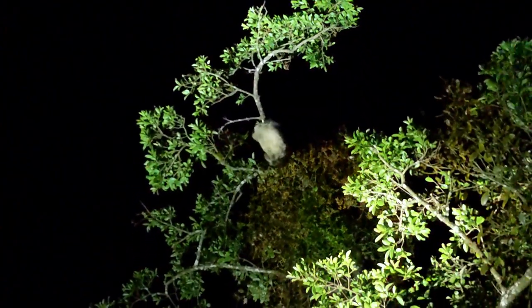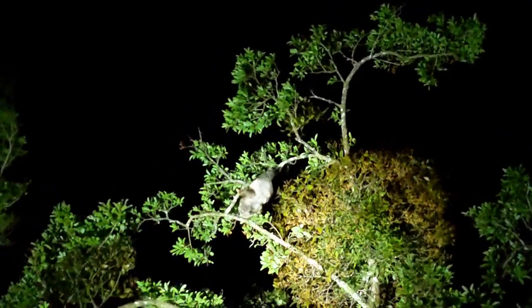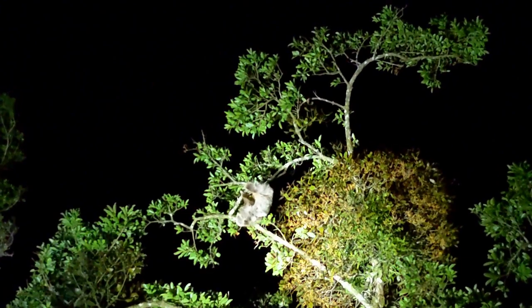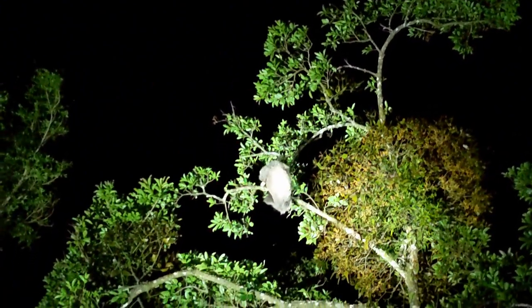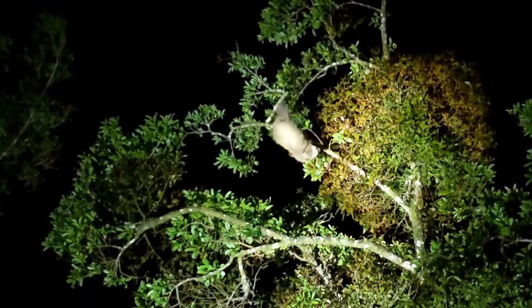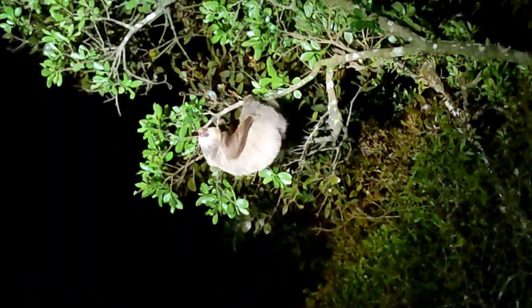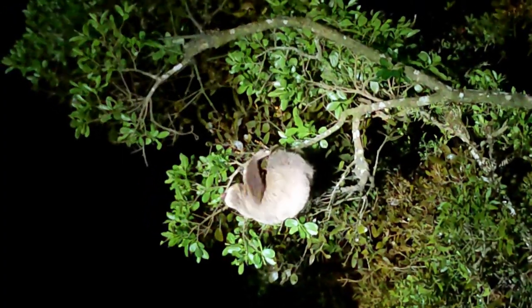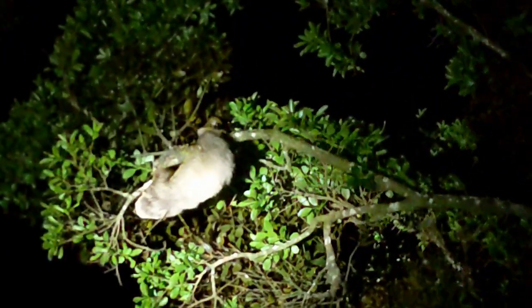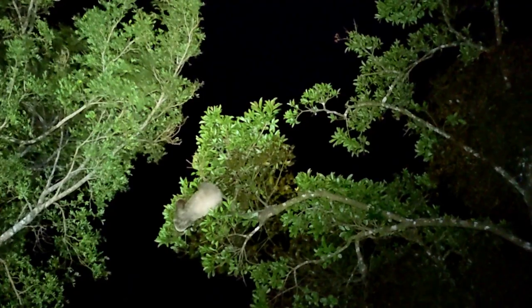Have you seen one before? No, just in a zoo. It's the first time. It's your first time. This is your lucky day, because not all the time we get to see it. This is a very lazy animal. Look at that, scratching, doing a show for you guys. Look at that. There is no tail. We can just see the little head with the little nose, the eyes, the rest of the body. It's just fur.